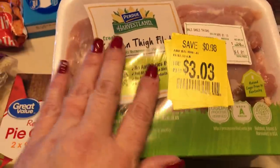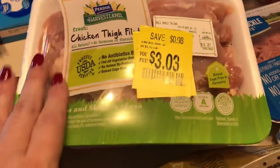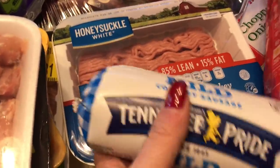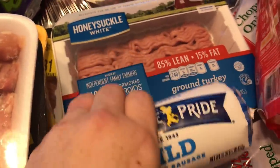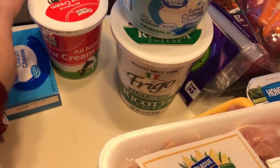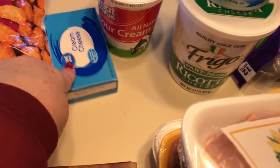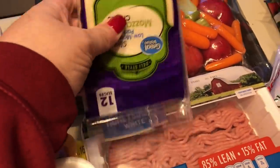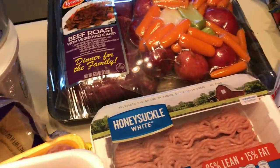I wasn't going to use chicken thighs, but because these were on sale, I thought, you know what, I'm gonna get those. So I got those, and then I got an extra thing of ground turkey, and I got some country sausage. I also got low-fat cottage cheese, some ricotta cheese, I think that's part skim too, some sour cream, I already said that. I got some sliced mozzarella cheese. That's going to be for their Italian hoagies.